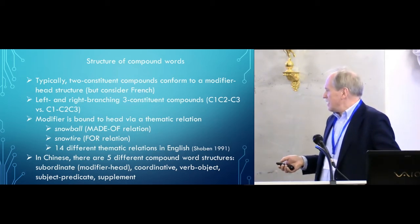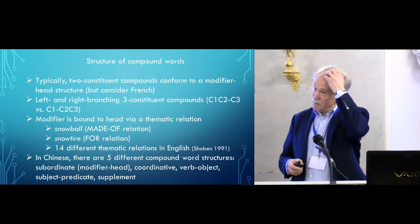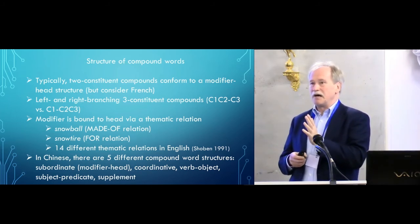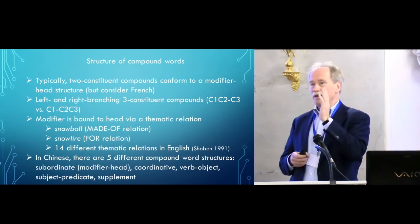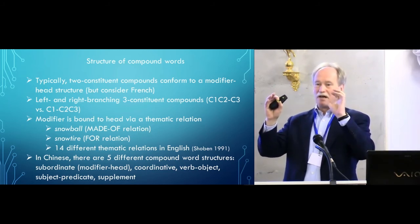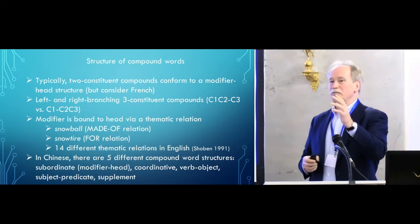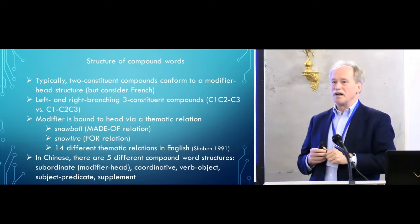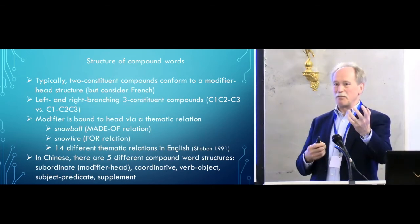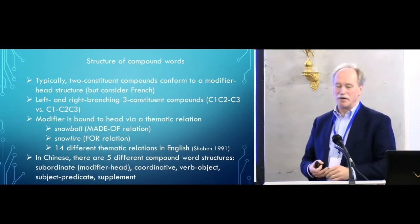The coordinative one is kind of interesting. I'm making this up, I should have checked if this is real Chinese, but say I make a Chinese word. You have star and moon. If you have a compound word star-moon, it might refer to a night sky. Star and moon contribute equally to the meaning of the word. So there is no sense that one is modifying the other, but they have equal status, and that's the coordinative, which is quite common in Chinese.